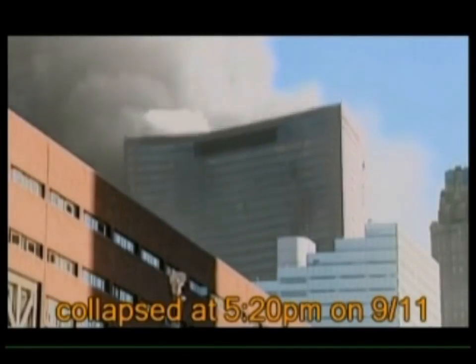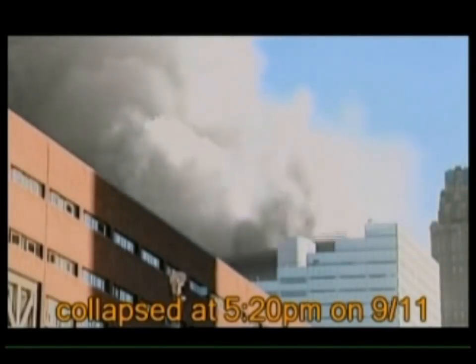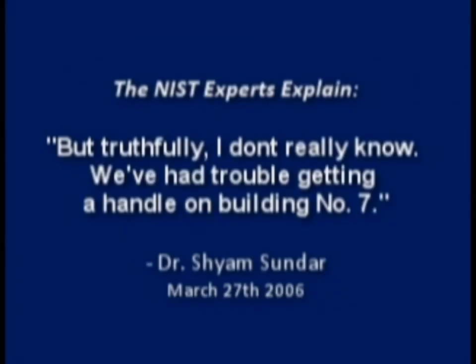What about Building 7 that looked exactly like a controlled demolition? NIST struggled with this for years, saying, "But truthfully, I really don't know. We've had trouble getting a handle on Building Number 7." Eventually, we were told that it was the world's first office fire that caused an extraordinary event.